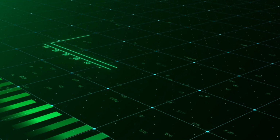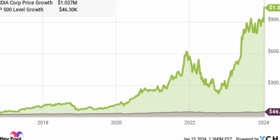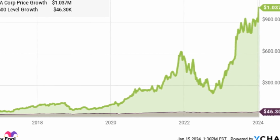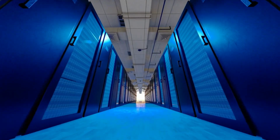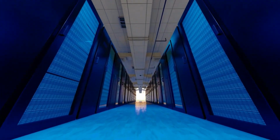I'm not a stock analyst by any means, but if you want a simple graph that illustrates the AI computing explosion, just look at the 5-year chart of NVIDIA stock. Even if you had bought at the height of the pandemic bubble in 2021, you would still have tripled your money already. In this case, being a little late to the party can prove to be a massive advantage for Tesla's own supercomputer design.